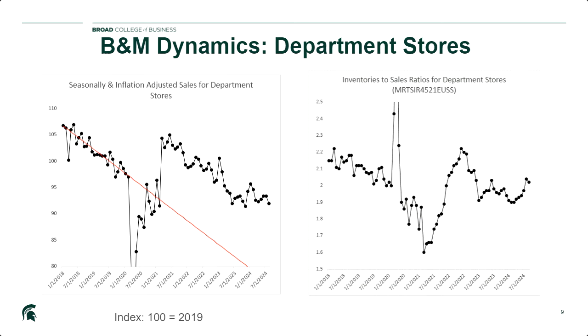Department stores, so this is your Kohl's, your JCPenney's, your Macy's. Sales were in a big secular downward trend before the pandemic. Of course, they fell very sharply. Then actually they rebounded very strongly. And while they've fallen from those 2021 levels, they're actually doing much better than where the pre-COVID trend line put us. Now, inventories to sales, you can see a little bit that these retailers got over-inventoried in 2022. It wasn't that bad though, and they've since adjusted inventory levels back to where that ratio is right where it was before the pandemic. Again, talking about this center of gravity issue that we observe.